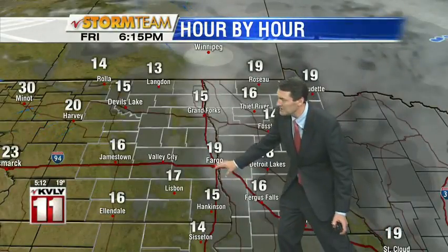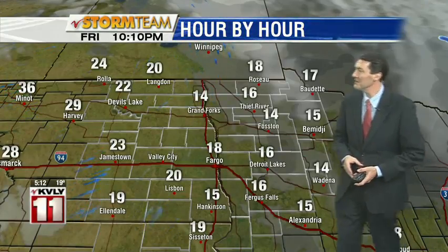Notice the dark gray colors here. That's some of that low clouds and fog our forecast model is picking up on. Temperatures nearly steady to slowly falling into the early overnight. So by 10 o'clock, we're going to be close to what we are now, maybe a degree or two cooler, with the most cooling happening far out to the west.